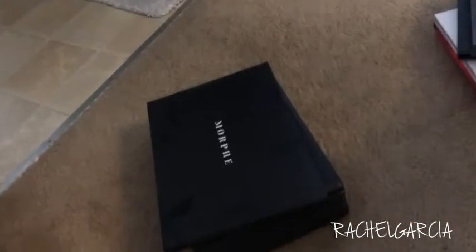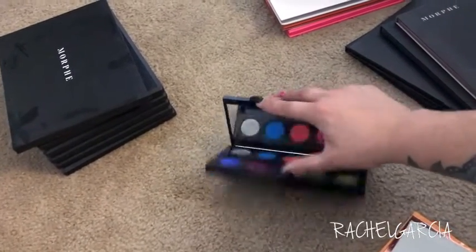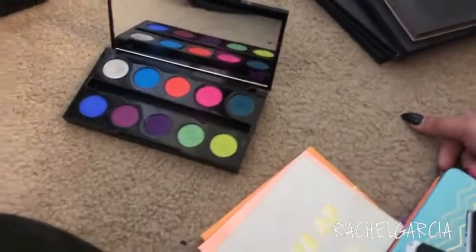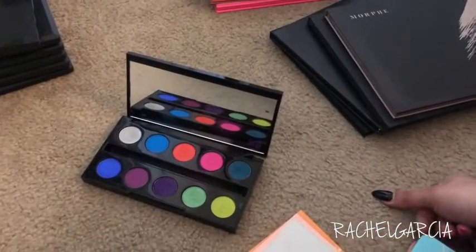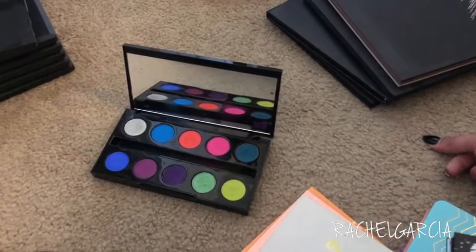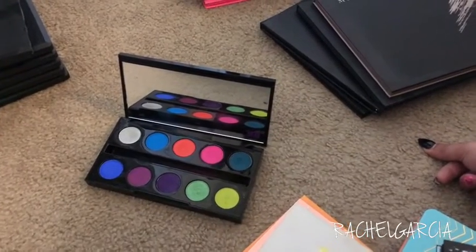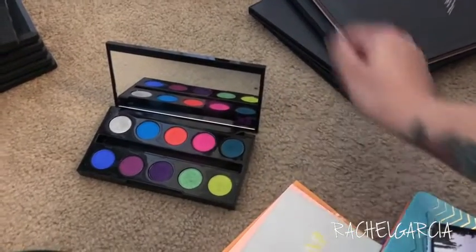I have the Urban Decay Electric palette, which is very colorful. There you go. I like this one especially during Halloween, because I'm able to do colorful looks and stuff. But you know, that's once a year, so I think I'm actually gonna get rid of it, because I don't really use any of these colors.